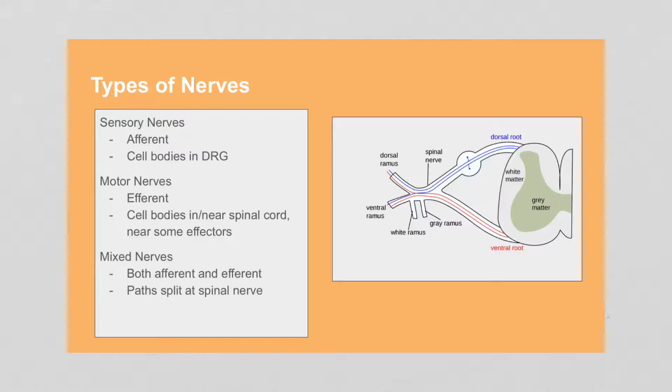And then there are motor nerves. Motor nerves are efferent, so sending messages from the brain and spinal cord out. And so these are going to come out of the ventral root. So motor information comes out of the ventral root. And see, the dorsal root and the ventral root meet right here. And this little area right here is called a spinal nerve. A spinal nerve is where that dorsal root and ventral root meet.